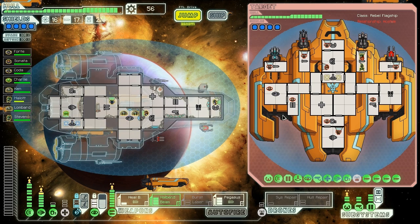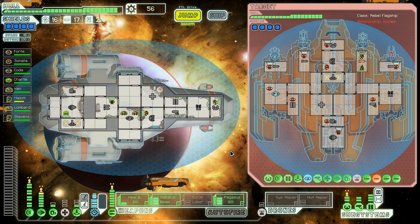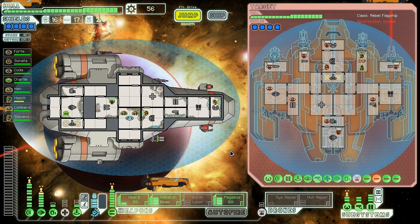So, we'll take out the rockets with our Mantis boarders. They are actually very good at this job, and we'll be able to take the system down before it gets to fire again, which will be very nice. And we are going to work on the secret plan shortly after that. We'll teleport them back aboard and get them all healed up.